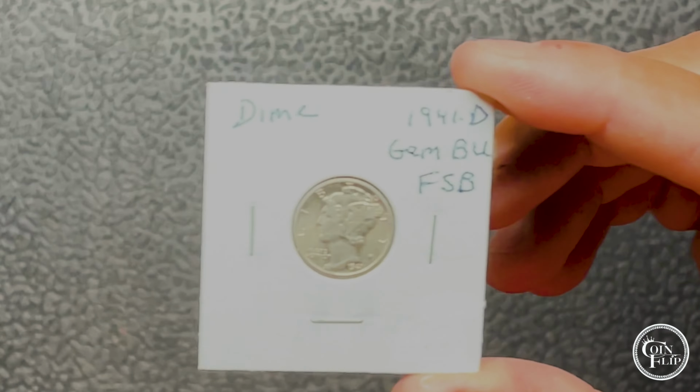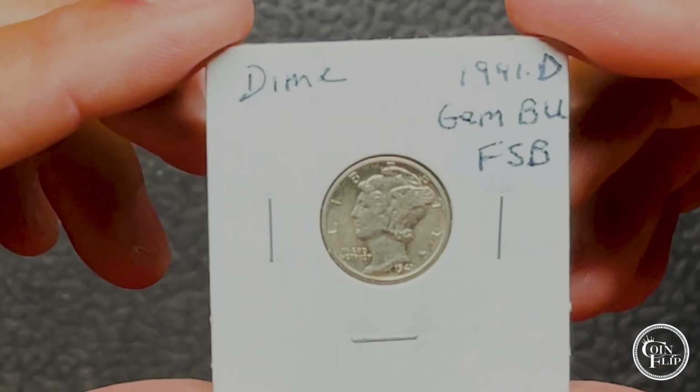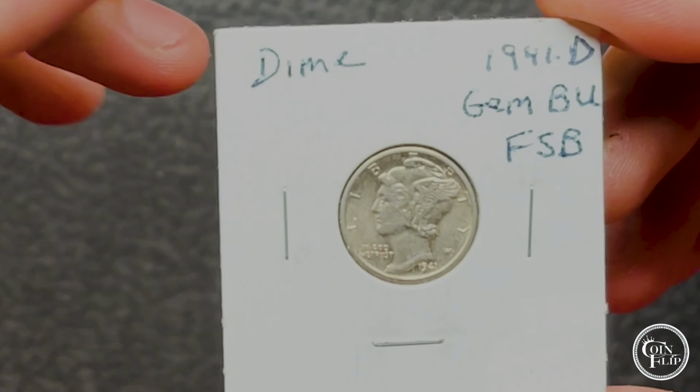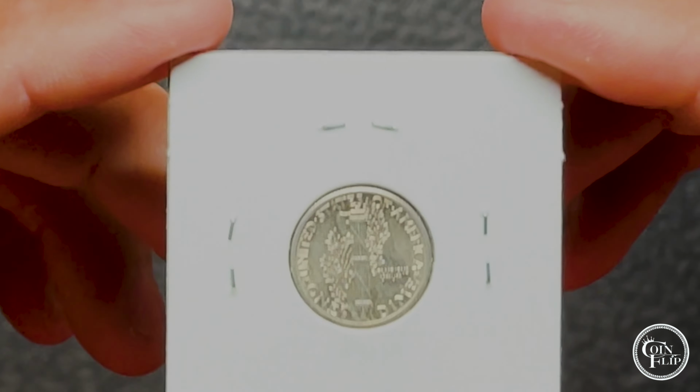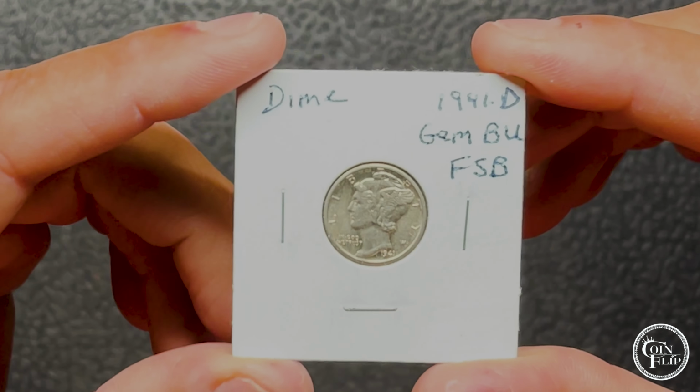All right, and another Merc dime. This one's a 41 Denver. This is Gem BU, as you can see, and I think it is, and full split bands, which I did check under the scope. So again, just another coin that I may send in for grading, because it's a really nice coin, and I love my Mercs.